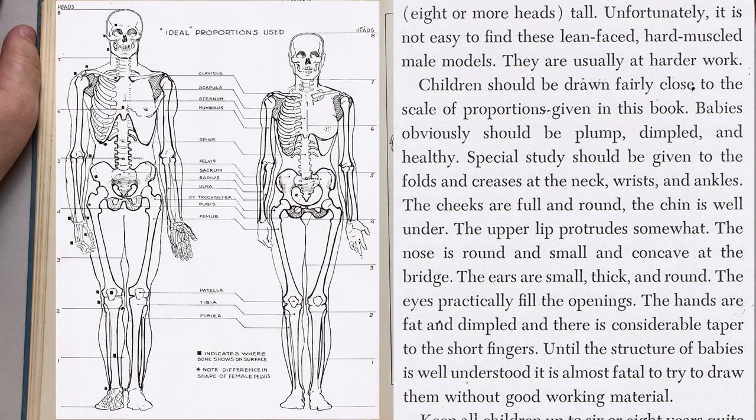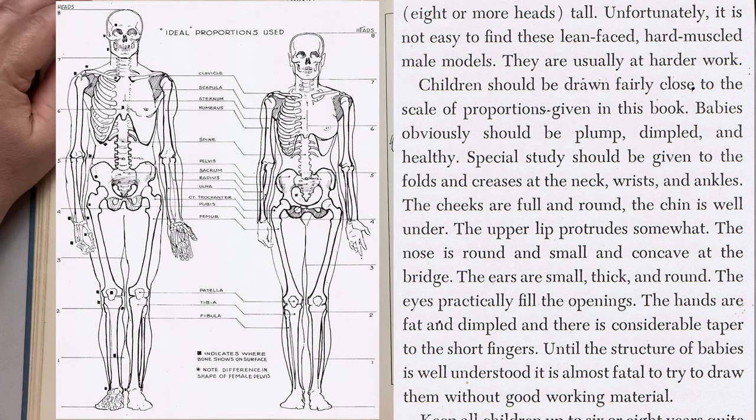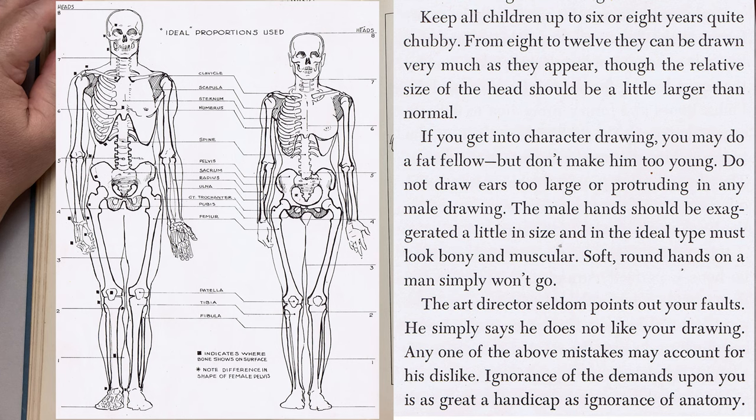Until the structure of babies is well understood, it is almost fatal to try to draw them without good working material. Keep all children up to 6 or 8 years quite chubby. From 8 to 12, they can be drawn very much as they appear, though the relative size of the head should be a little larger than normal.